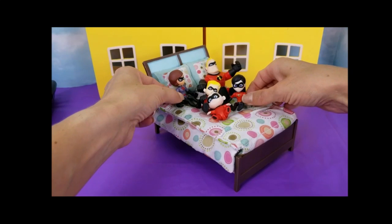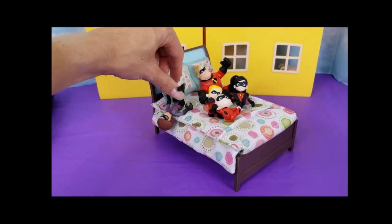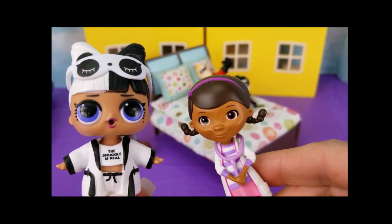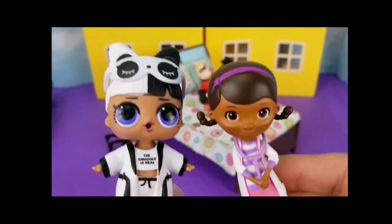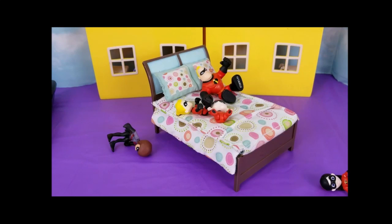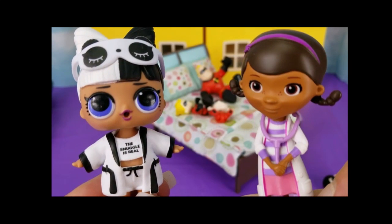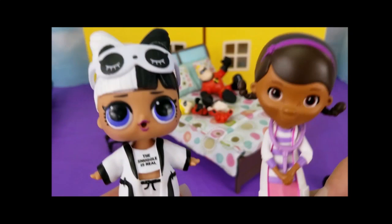Five little Incredibles jumping on the bed. Elastigirl fell off and bonked her head. So Snuggle Babe called Doc McStuffins, and Doc McStuffins said, no more Incredibles jumping on the bed. Four little Incredibles jumping on the bed. Violet fell off, bonked her head. Snuggle Babe called Doc McStuffins, and Doc McStuffins said, no more Incredibles jumping on the bed.